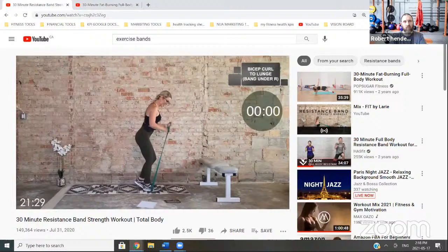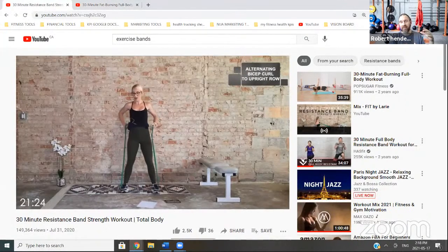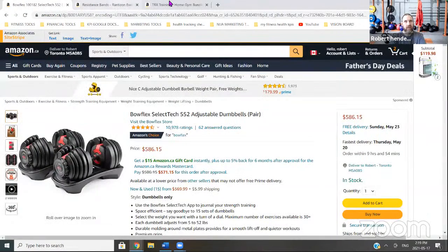Now, my number 1 choice, if I had to just pick one piece of equipment that's under $100 and hits the whole body, and I could take it anywhere, and I can store it anywhere, even put it in like a small bag, that would be bands. Okay, and let me show you my favorite product here.